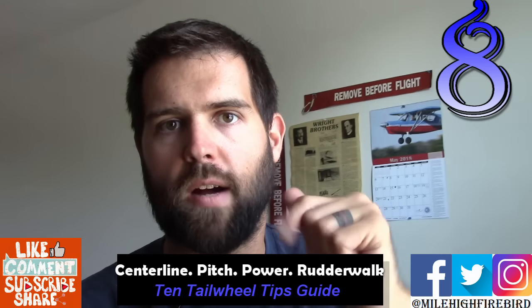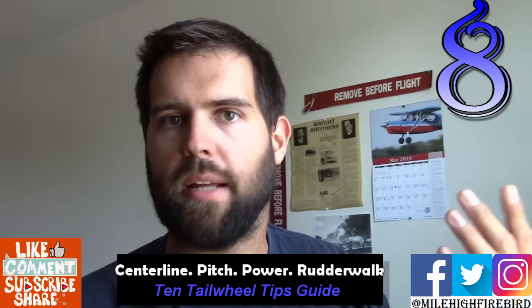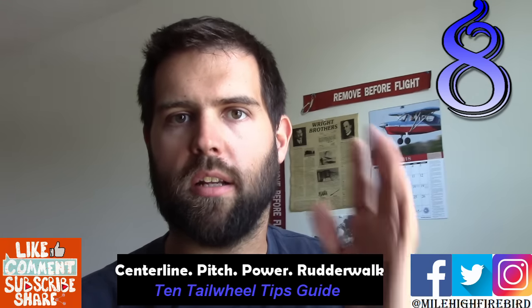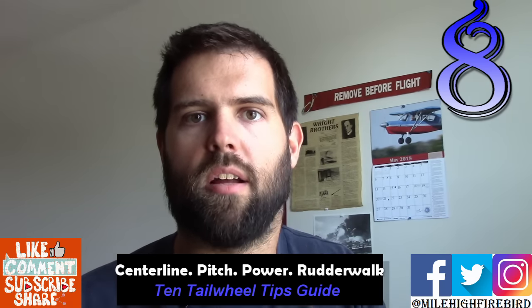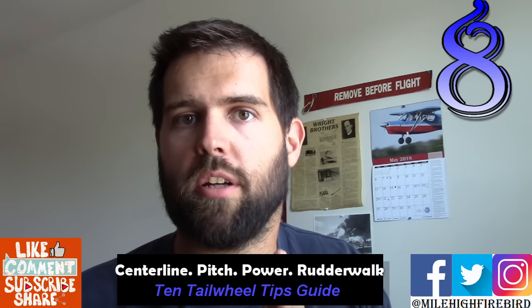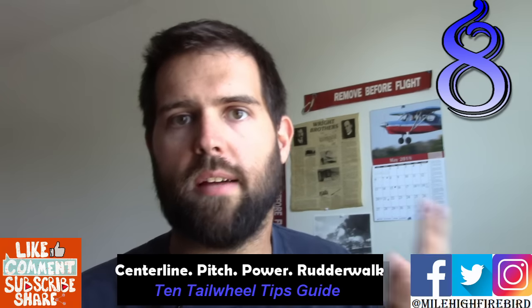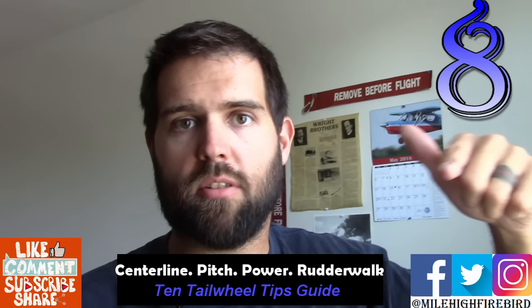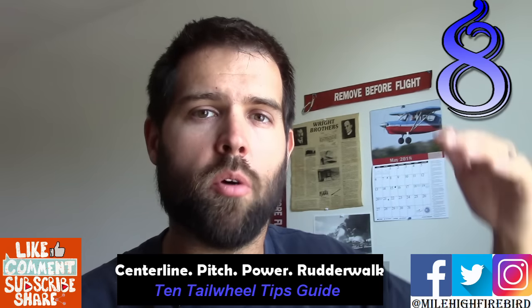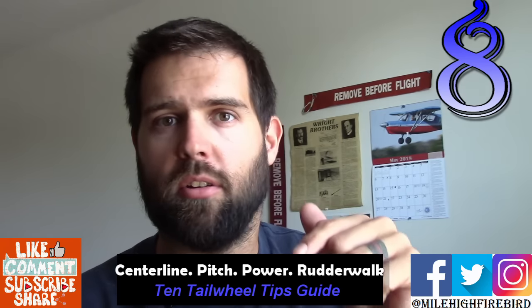All right, number eight. Number eight is specific to final: centerline, pitch, power, rudder walk. Centerline: basically, coming in, you have a one mile final, you're looking to get straight down the runway. If you have a crosswind, whatever it is, maintain your centerline. Once you have centerline, then you want to look at your pitch. And I'm not talking pitch as in the relation of the nose. Look out to your left or right and look at your wingtip. Look at the angle that the wingtip intersects the horizon. That's gonna give you the most information of what your pitch actually is when it comes to your approach. Way better than looking at the nose of the airplane.